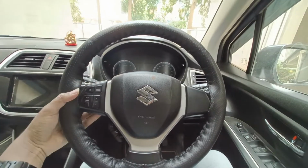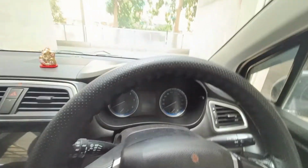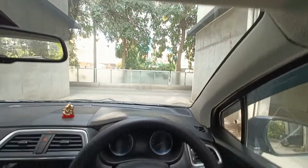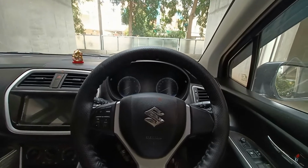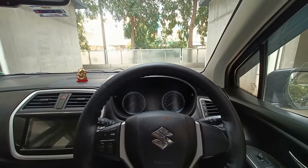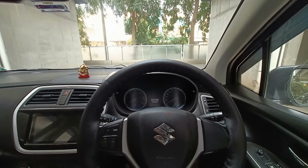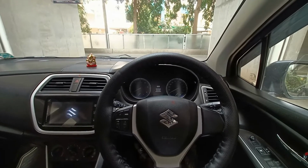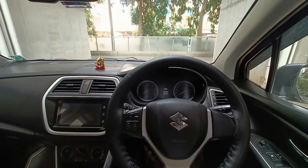Like this happened with me. I saw many S-Crosses before finalizing this one, and 80% of them had this major issue, the backing up of the odometer. Like the car showed that it has driven only 50,000 kilometers, 55,000 kilometers. I went to the showroom, checked out the service history, and I was shocked to see that the car has been driven for 2.5 lakhs, 2.2 lakhs. So this is some place you need to be very careful while buying the car.